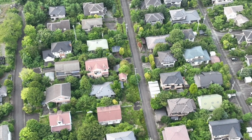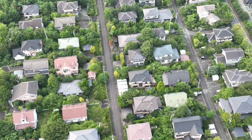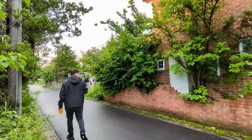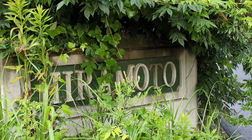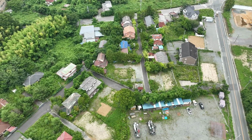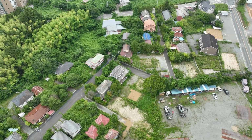More than a decade later, much of Fukushima remains a ghost town, and today we're venturing into one of its abandoned neighborhoods, where cars are still parked in driveways and streets and homes still stand the way they were left, like stepping into a moment frozen in time. Join us as we explore these heartbreaking remains and uncover the stories left behind.